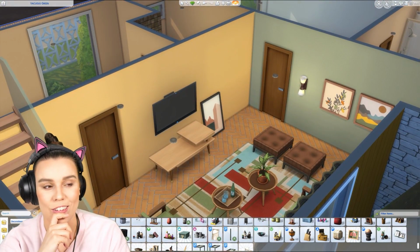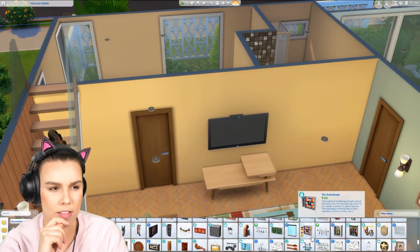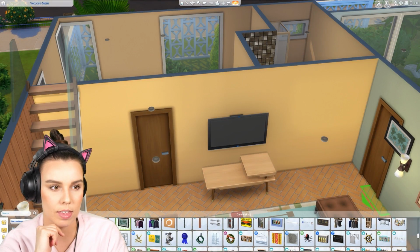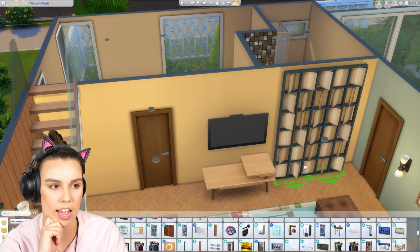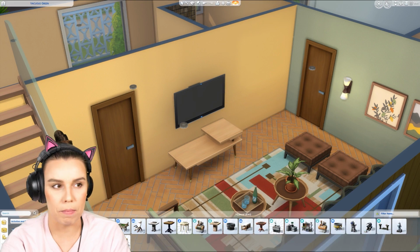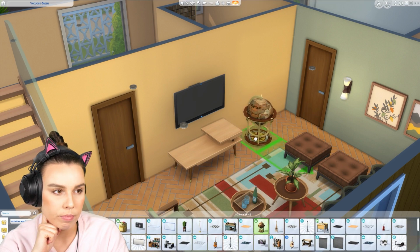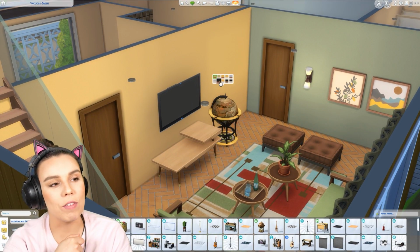I love this lounge room. I thought this lounge room ended up looking pretty nice. Those paintings on the wall, I think they're from the Eco Pack as well. And then I was just having a look here for different wall items to kind of fill up that void or white space on the wall. Then I was like, we should have a bar.